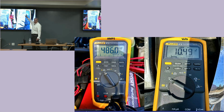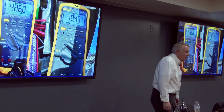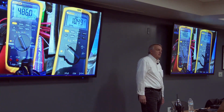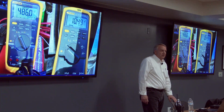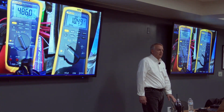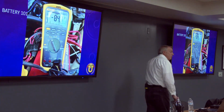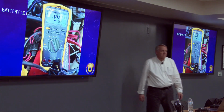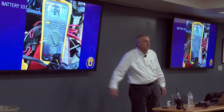This battery's right at the ragged edge. At 10 volts, it'll turn over, but none of the electronics will come up, which means you're not going anywhere. Now, once the engine spun up, the other interesting part was how much current did the alternator shove back into the battery? 84 amps. Okay? That's a lot of current.